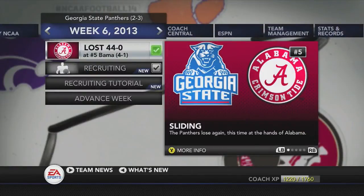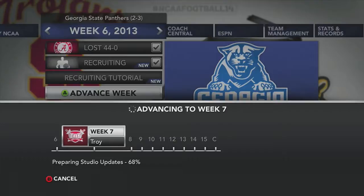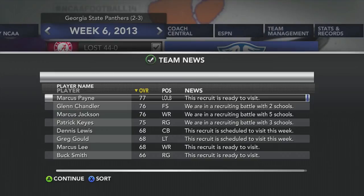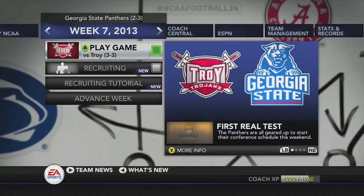Again, Alabama defeats Georgia State 44-0 this week. A big blowout expected from Alabama. Hoping for a better game, Coach Chip Nolan was. And we're going to go ahead and advance the week to Week 7, where we start Sun Belt Conference play against Troy at home. But we have some other news here. We got some players here. Marcus Payne is ready for a visit. Glenn Chandler, Marcus Jackson, Patrick Keys are all in a battle there, and we have some other players that are ready for visits as well.